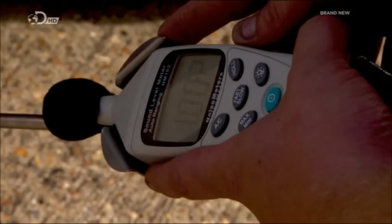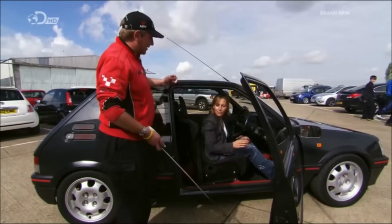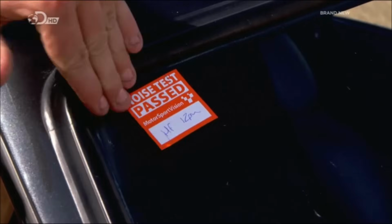Looks like you passed everything. Yay! You're 100.2 and the limit for us is 101. Ooh, but you're a little bit close, but you're under. Perfect. So we'll give you a sticker, yeah, and you're clear to go on our circuits. Super duper. Have fun.